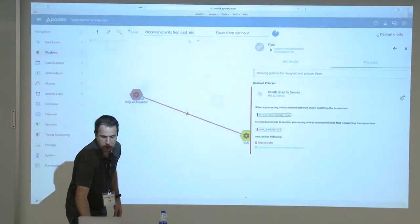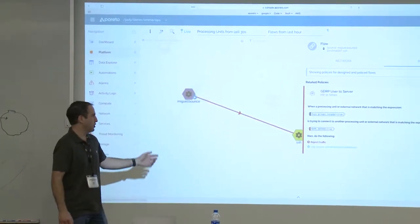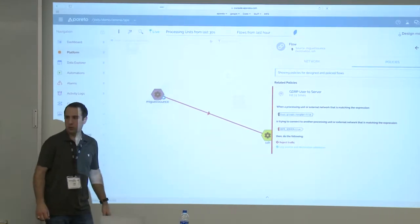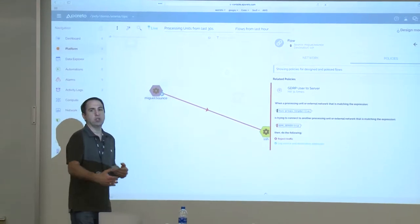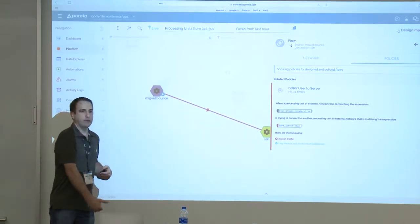Oh, I'm hitting this GDPR policy. Even though I'm a sysadmin just like Jody, I'm not able to allow that. I'm hitting this GDPR policy that's preventing it, which was put in by a security operations team at a higher level, and I can't override that.